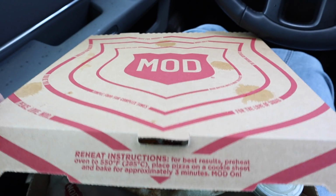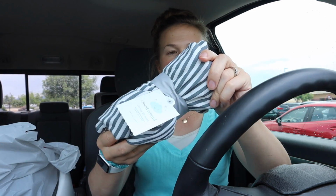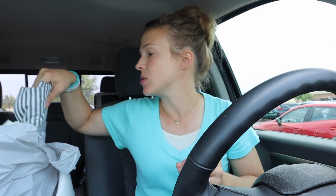Okay, so I went in Target and then I grabbed a little Mod Pizza for lunch, and now I'm going to do a little haul of everything that I got at Target. The first thing I got is this super soft jersey blanket. I like that the material is stretchy. I could possibly use this as a swaddle as well.